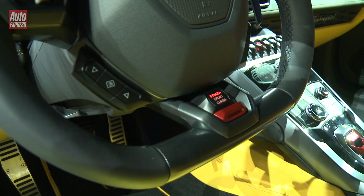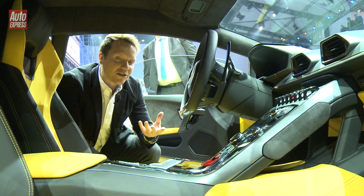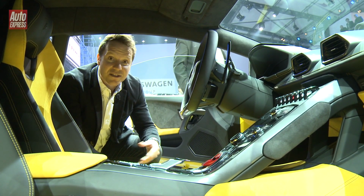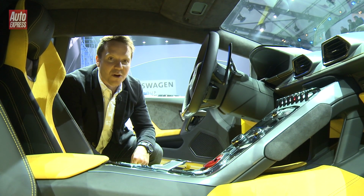Now that flips between the 3 driving modes, Strada, Sport and Corsa, and that changes things like the exhaust, the engine, the gearbox, the throttle response, the 4-wheel drive system, the ESP, and creates whether you want a more relaxed driving experience or a much more aggressive one.